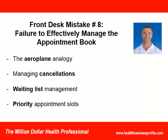Front desk mistake number 8, failure to effectively manage the appointment book. Now, we've talked about the KPI of utilization rate. Whether it's managing cancellations, waiting list management, making priority appointment slots, your admin team, they are the absolute guru of the appointment book. So they really are where the rubber hits the road in your business.